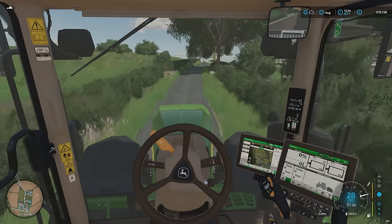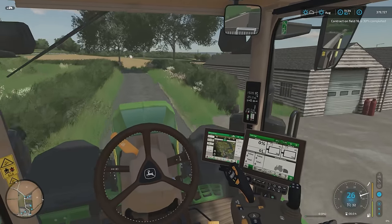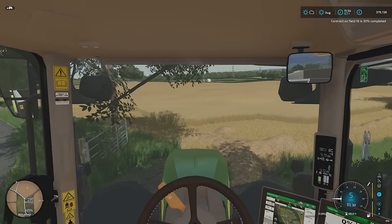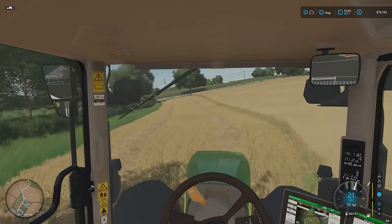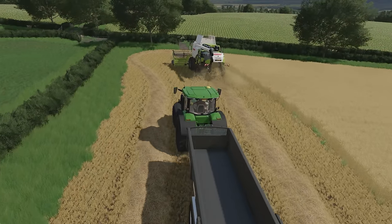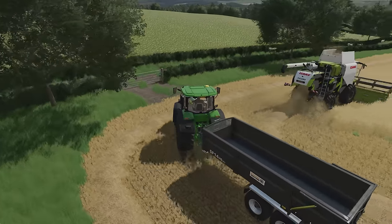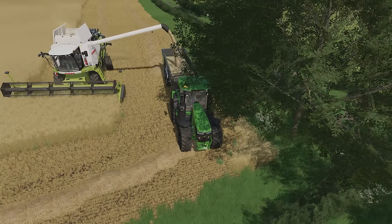Here we go, back at the field, just past the greenhouses here at Moss Valley, and there is the combine, doing its thing. Guessing he's on his second header now, so we could probably go pick him up. We'll have something to unload already. Right, here we are, we'll let him go around the corner here, and then we'll run alongside him.